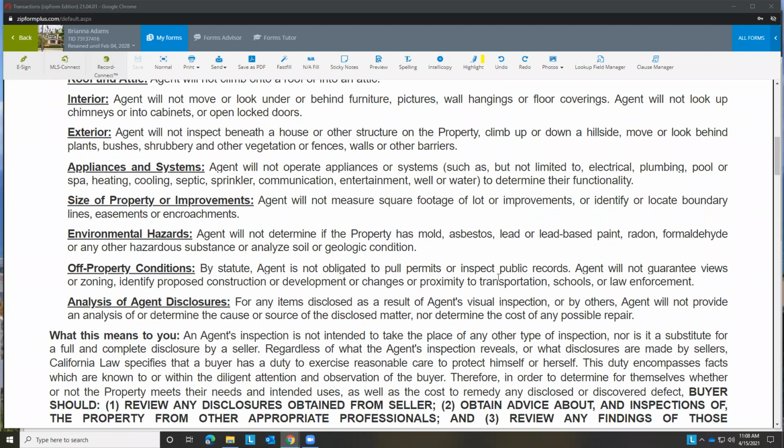Agent is not obligated to pull permits or inspect public records. Agents will not guarantee views or zoning, identify proposed construction or development, or changes or proximity to transportation, schools, or law enforcement. For any items disclosed as a result of agent's visual inspection or by others, agent will not provide an analysis of or determine the cause or source of the disclosed matter or determine the cost of any possible repair.